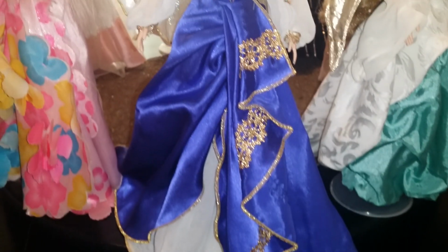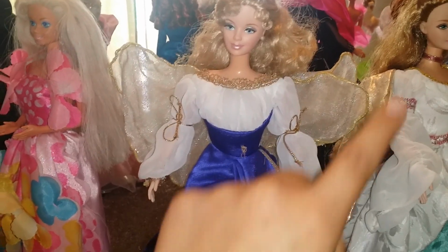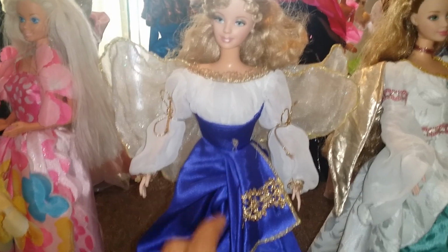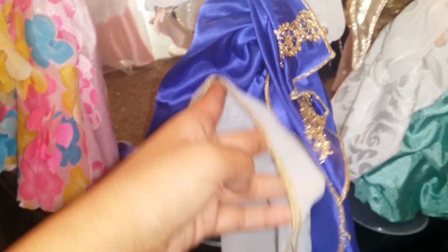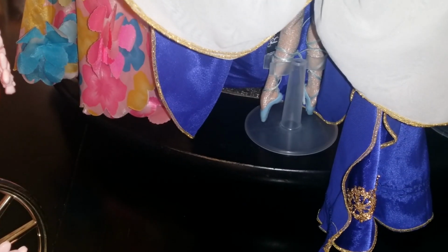And, well, she comes with everything. I got her at a flea market, except she doesn't come with her golden sash that goes around here all the way over here. Like, you can see right here, it doesn't have it. And this was like a top. And she does come with her shoes, which are kind of different. If I can only show you, like, see, they're very weird.